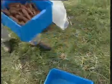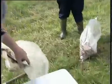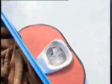To avoid distorting the results, we made sure to keep the untreated and treated carrots completely separate. The results speak for themselves. 4.5 kilos of untreated carrots as opposed to 6 kilos of treated ones.